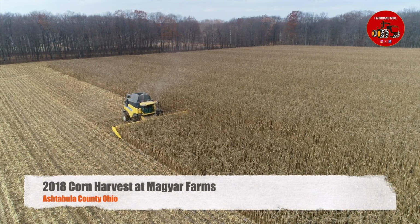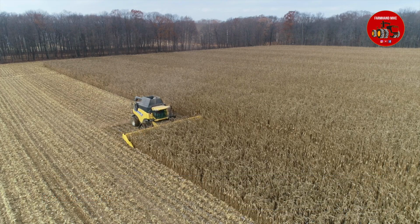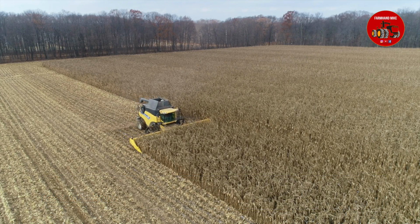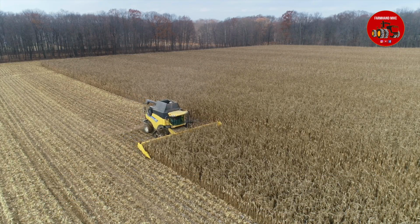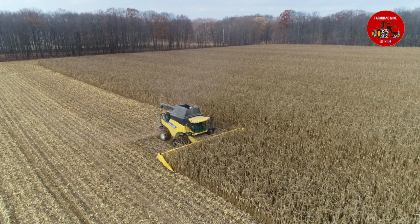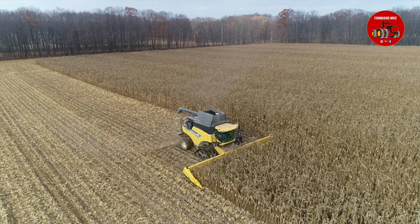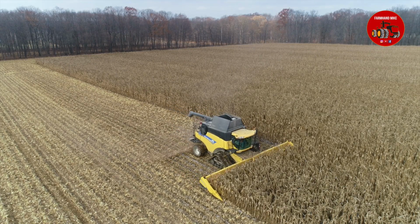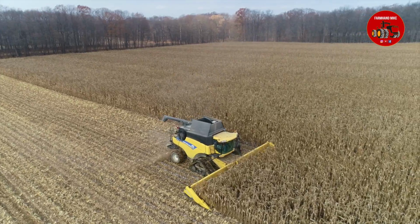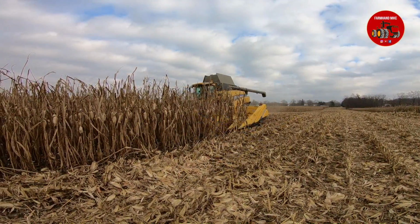It's Mike Les bringing you some mid-December 2018 corn harvest at Magyar Farms out of Orwell, Ohio. Orwell, Ohio is located in Ashtabula County, Ohio, so the very northeast corner of the state, and they are down to their last couple hundred acres of corn, and I was lucky enough to get here and get some action of their new Holland CR90-90 combine on tracks with a new Holland 16-row corn head.